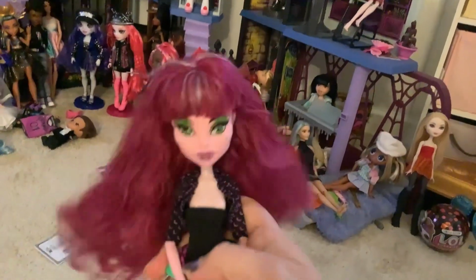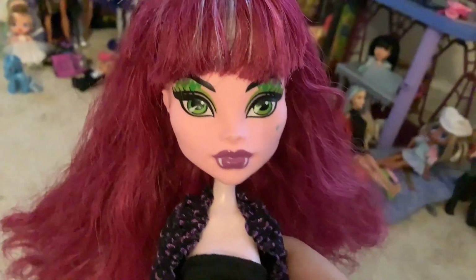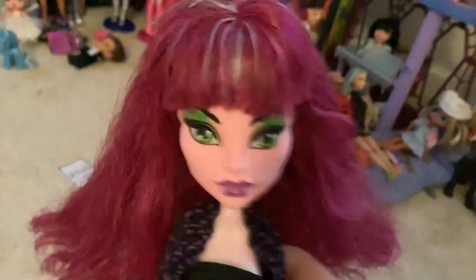As I mentioned, some of these things are a long time coming, stuff that I've wanted to get rid of for quite some time but just haven't gone through with yet. This is one: my dragon. As much as I like the Create-A-Monsters, I've never really vibed with her, so I'm going to get this little mark off her cheek, and then she's going up for sale, because I just don't want her. So that's one of the things.